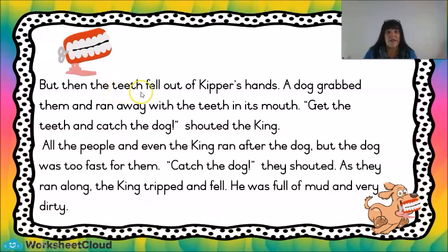But then the teeth fell out of Kipper's hands. A dog grabbed them and ran away with the teeth in its mouth. "Get the teeth and catch the dog!" shouted the king. All the people and even the king ran after the dog, but the dog was too fast for them. "Catch the dog!" they shouted. As they ran along, the king tripped and fell. He was full of mud and very dirty. Uh-oh.